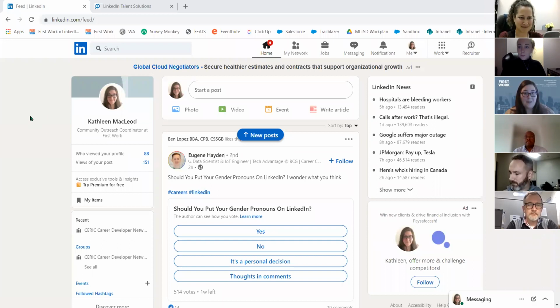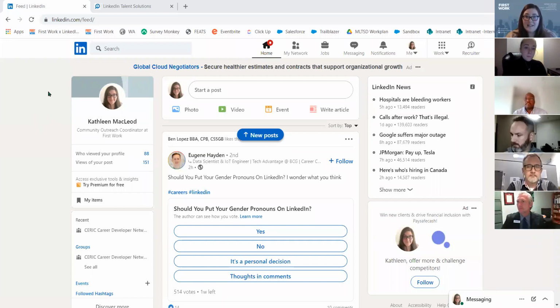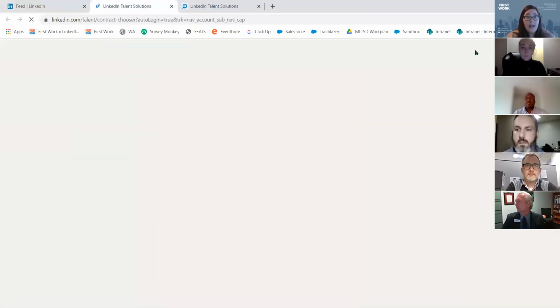In terms of accessing this tool, once you've activated your license, you will be able to see it connected to your LinkedIn profile here on the top of the screen. You'll click Recruiter and it should bring up the tool.